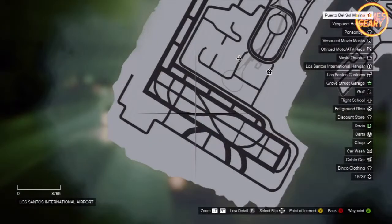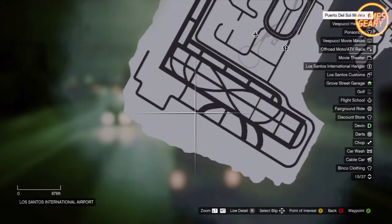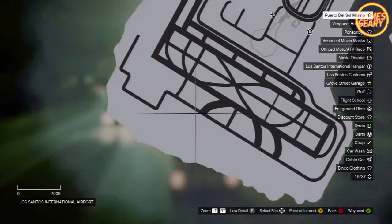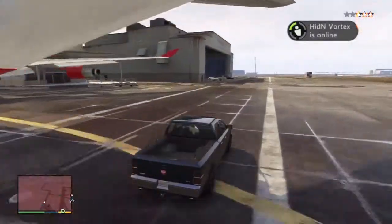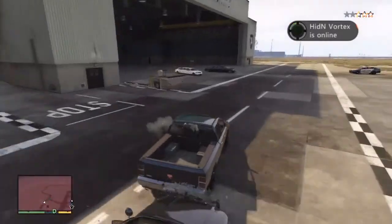Now next up, we have the limousines. You don't see limos too often, if at all. I've never really seen a limo just driving around the streets, but you don't have to buy this online. You don't have to use cheats. I know you can get it through cheats, but all you have to do is head over to the airport, and it'll be in one of the hangars across the runway.